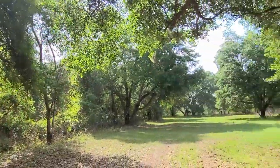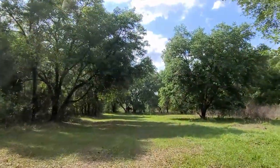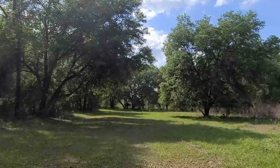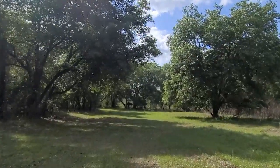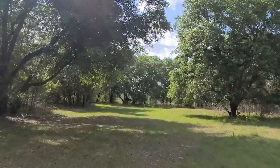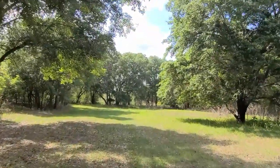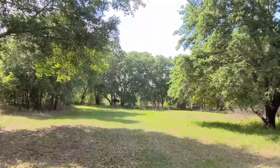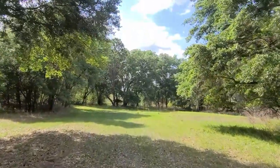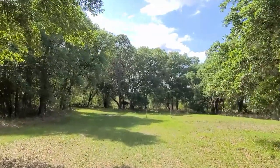Okay, I'm way off the grid. The only thing that even shows that there's a person back here is my motorcycle parked up there. If something were to happen, ain't nobody gonna find me, whether it's from an animal attack or something else. And we're gonna get into all that on my hiking. I'm gonna give you hiking tips here in just a few.